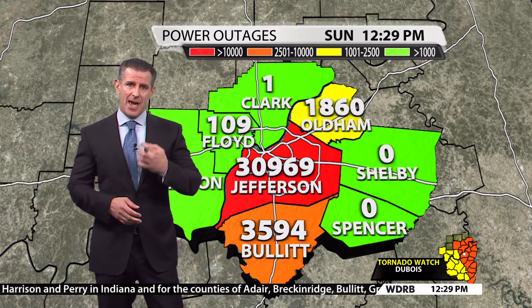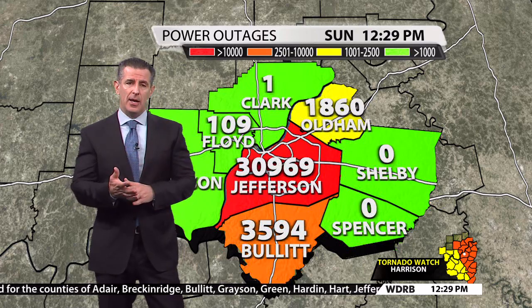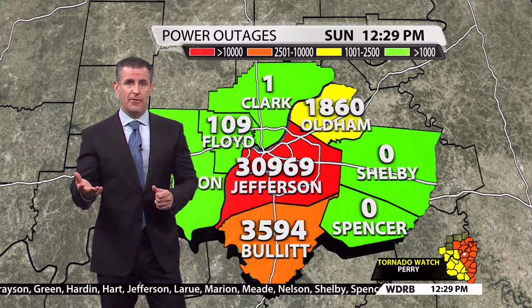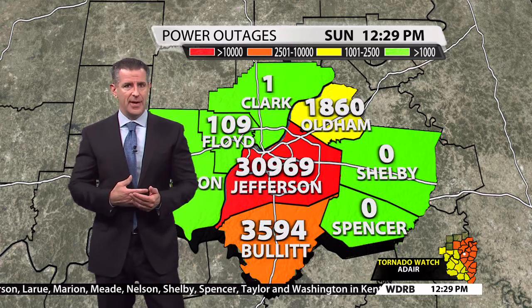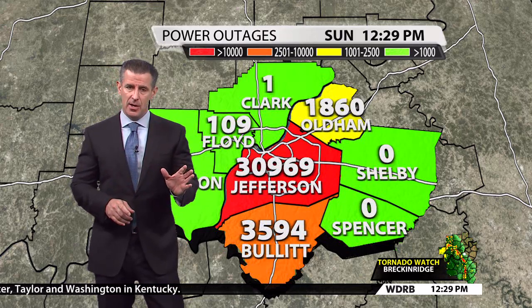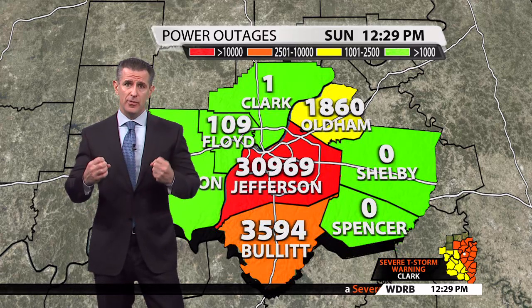We need to be careful. We need to avoid down power lines. We need to wait if we have a tree on a power line. We don't take a chainsaw and try to cut that tree off the power line. That can cause arcing. That can cause a really horrific outcome. We've got to be careful right now. There's 31,000 without power in Louisville, and I suspect the number's going to rise. Let's let the storms get through. We'll assess damage. We've got time for that.